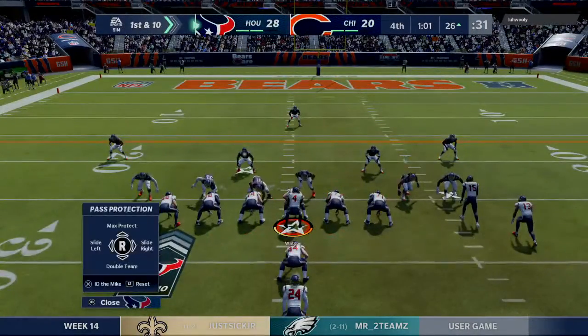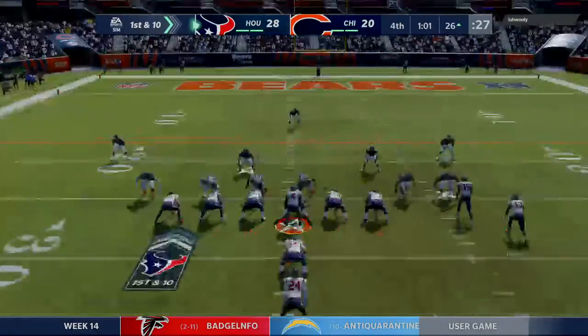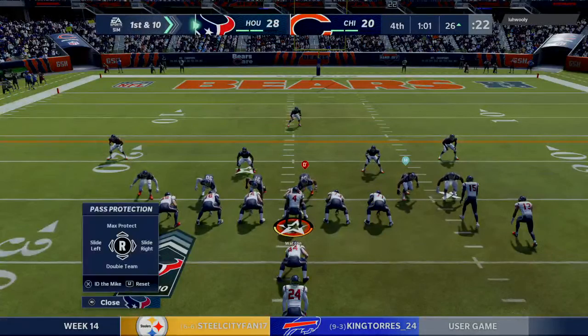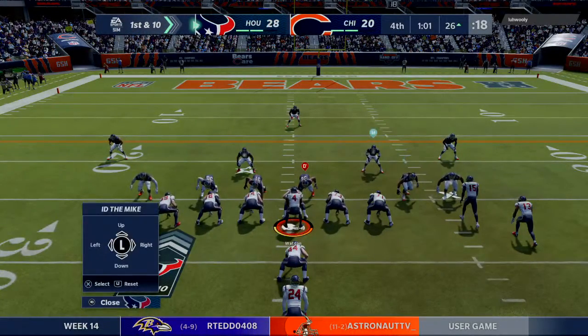Let's get off the field. Let's get off the field. Under 10. Under 10. 10. Hey, alert 3. Alert 3. Shoot. Check the hot read. Watch the eye. Patch it. Chance.